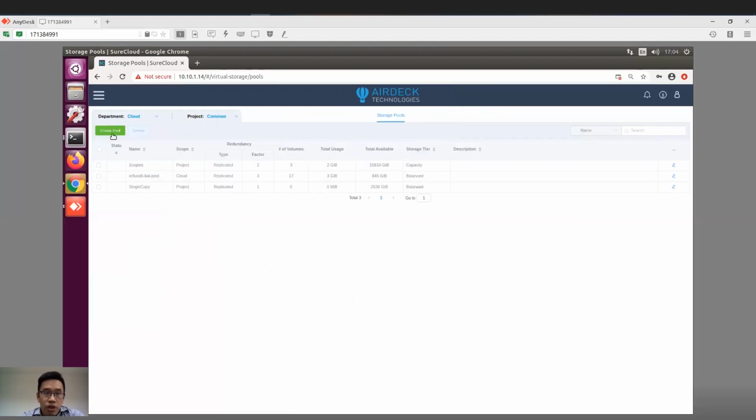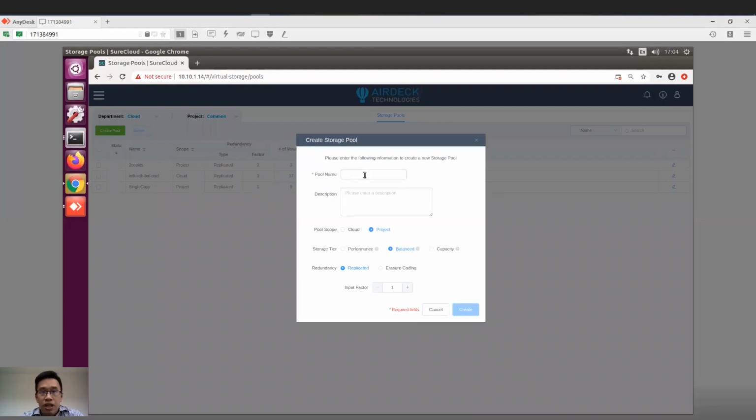Virtual storage. This is where you create your virtual storage. As I mentioned in my presentation, for example, you can create a storage pool. Let's say 3 copies, and you can select the type of media you want to use. For example, let's say capacity tier, and I want 3 replicas. So here you have options. A single copy means a single local copy, and 2, 3, these are the number of replicas. So if you have 3 copies, the second and the third copy will be created on the second and third node to protect your data.